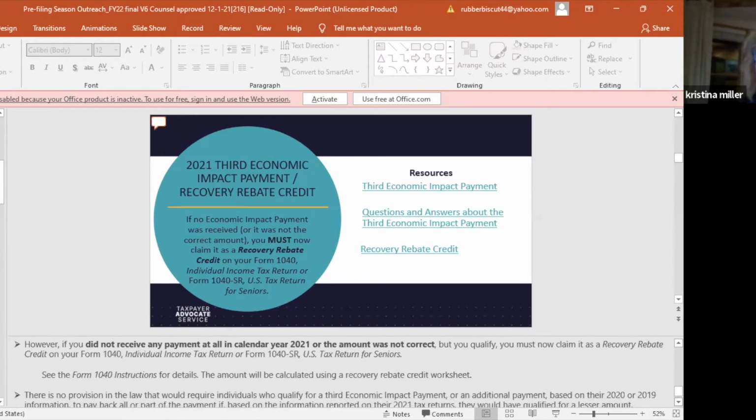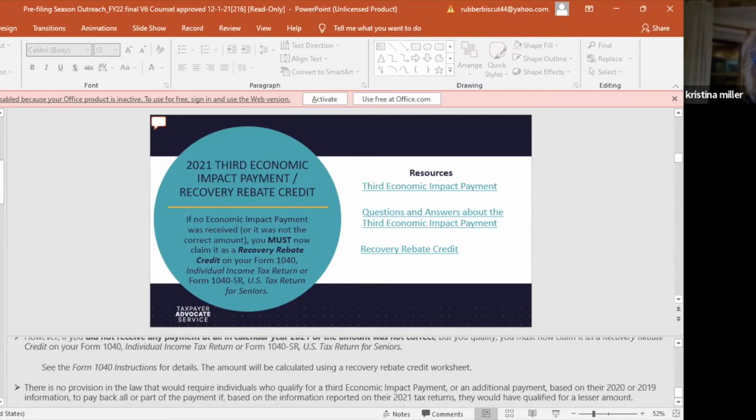If you didn't receive any payment at all in the calendar year 2021, or the amount was not correct, but you do qualify for it, you must now claim it as a recovery rebate credit on your Form 1040. Okay, and the Form 1040 instructions will show you how to claim that recovery rebate credit.